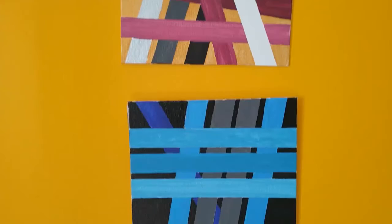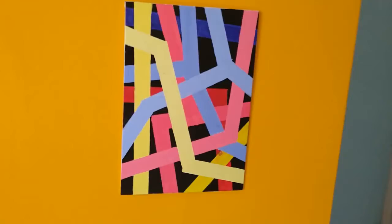They're quite difficult to work out what you're doing, because you're working front to back as you're putting the tape on. You've got to be thinking about what's the background, what's the foreground. And I think they are quite austere in the way they've come out, but I am pleased with them as well.